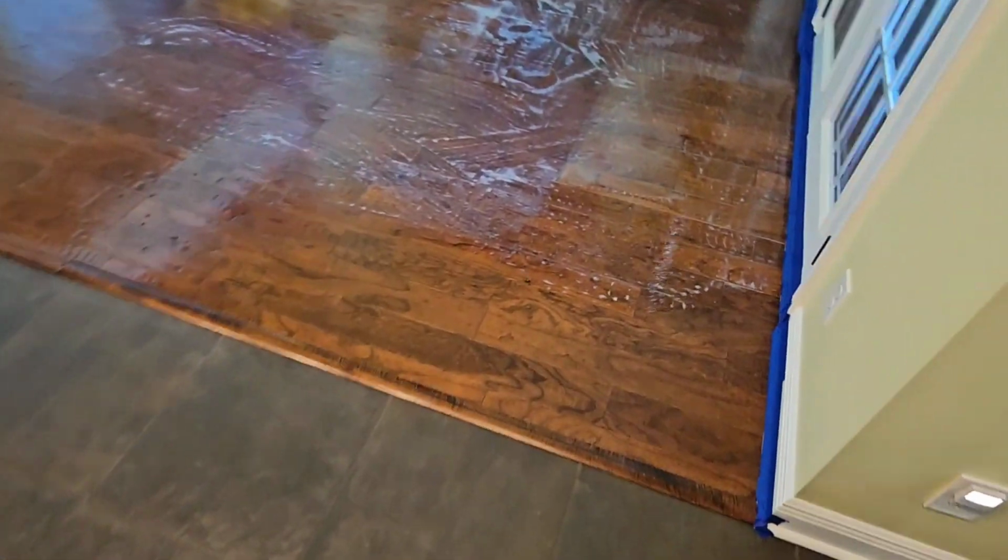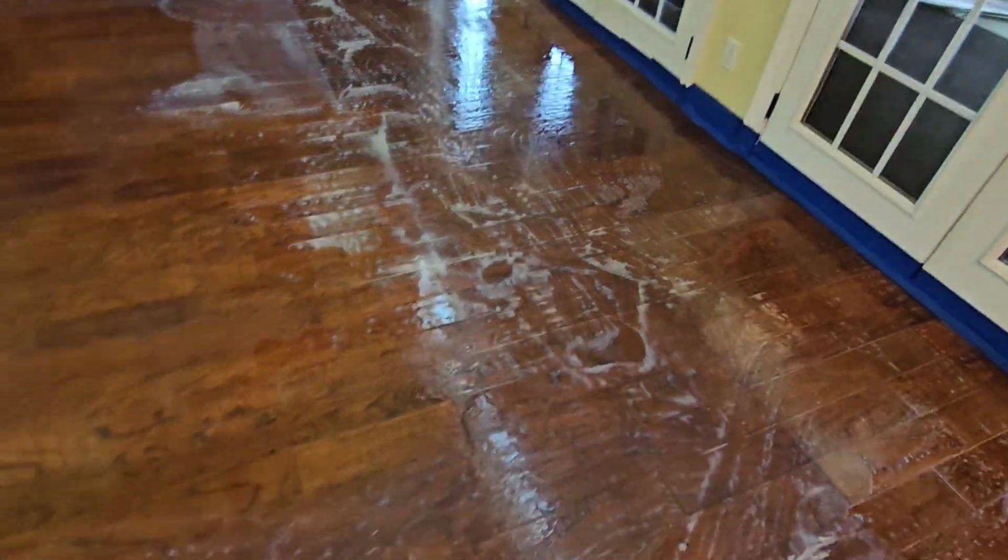All right, guys, we're gonna go ahead and start extracting and get all this. You said 10 years? 10 years of wax off these floors. And so Mr. and Mrs. Roush can feel really good about their floors again. All right, guys, stay tuned.